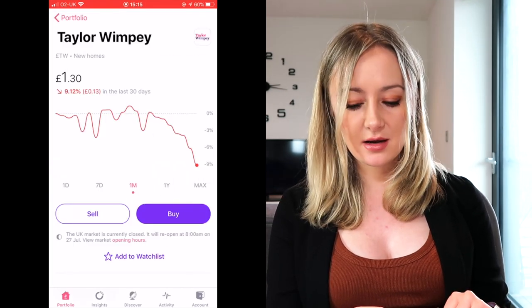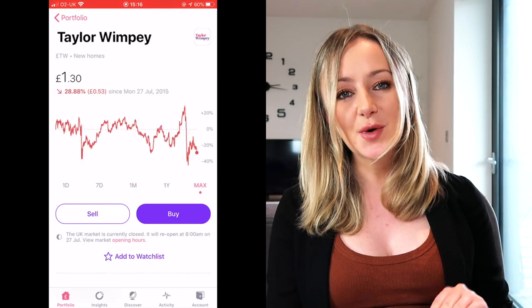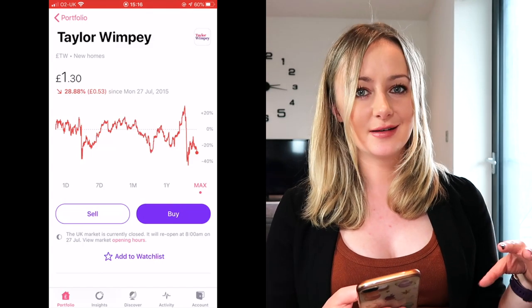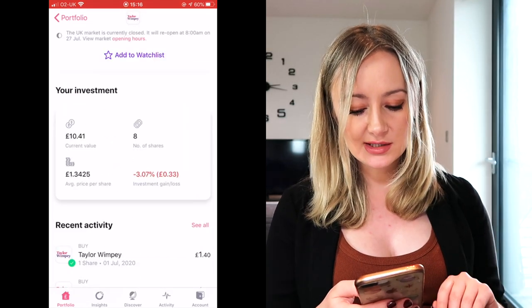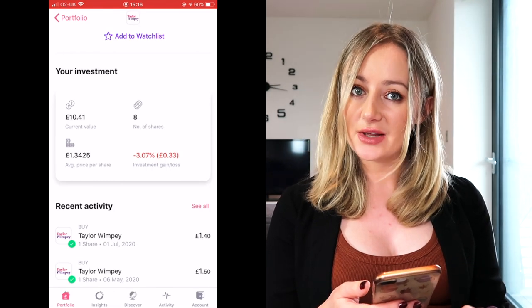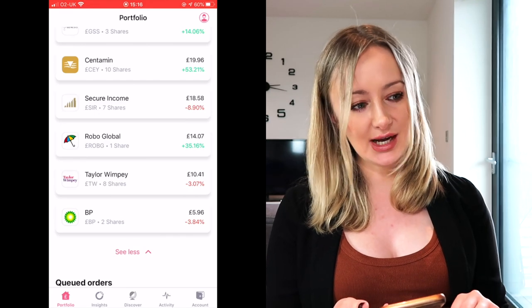Next is Taylor Wimpey. I have added 1 extra share in Taylor Wimpey. If you watched my last update, you will know that with this one, it's just one where if I've got a bit of cash left over from buying the shares that I want, I just sort of lump it into Taylor Wimpey. So you can see here, I got 1 share on the 1st of July, but currently 33p down on the position. And finally, BP, 2 shares.